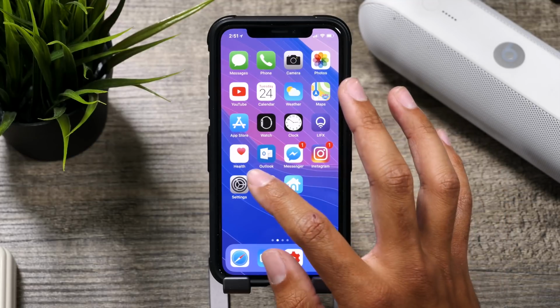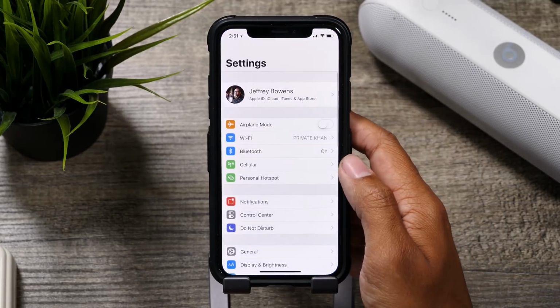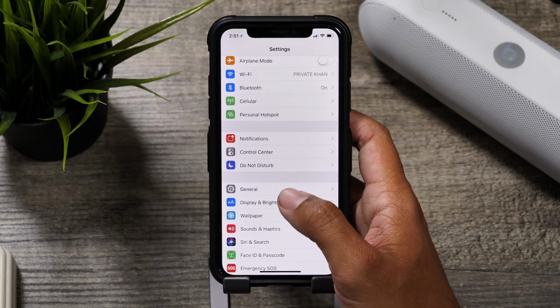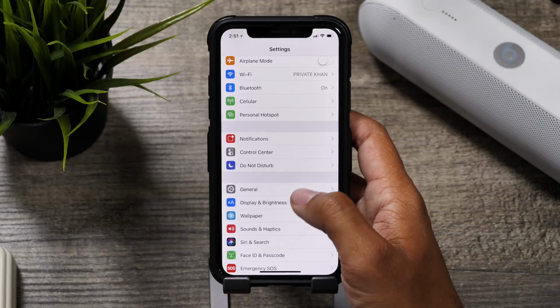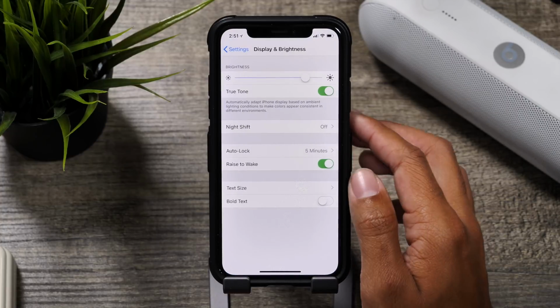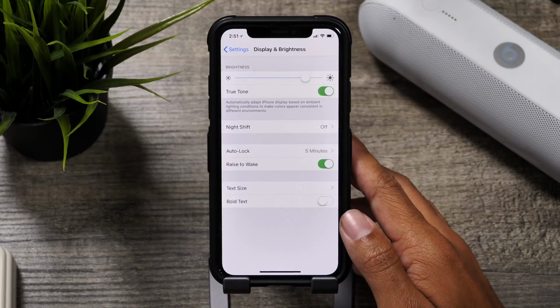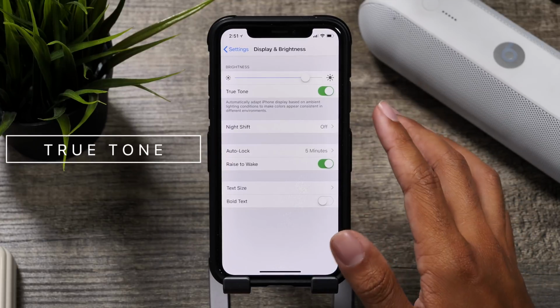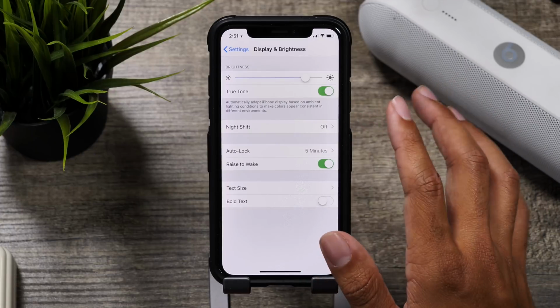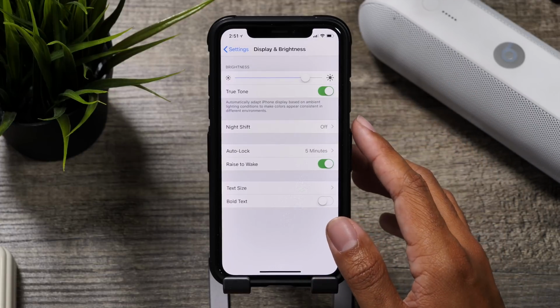So first, let's go over to phone usage and head over to the settings app, and you might want to match some of the settings I use for phone usage. First thing is, I go to the display and brightness page and control everything here. Now True Tone is not a battery saving or battery draining setting, so you can leave that where it is. Night Shift, same thing.